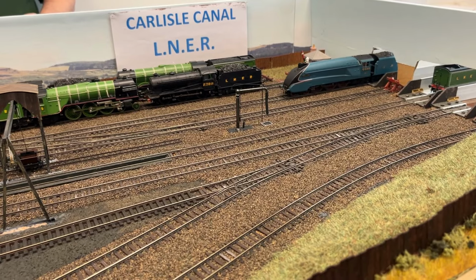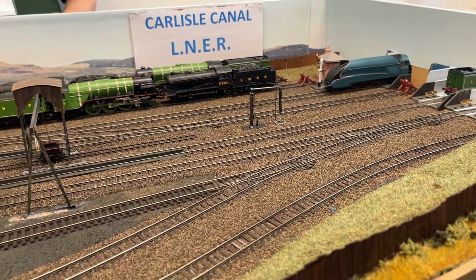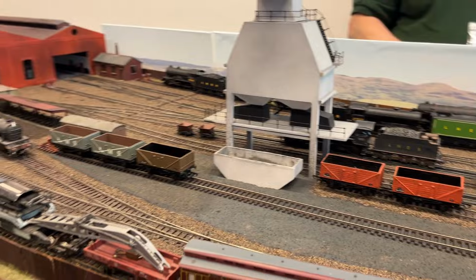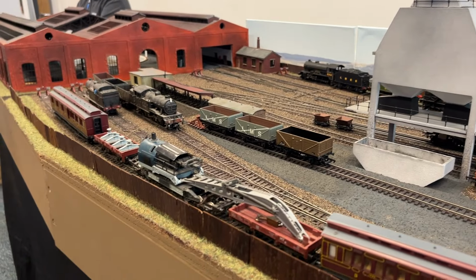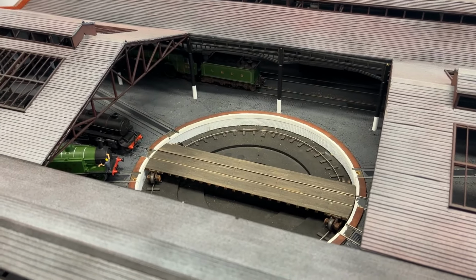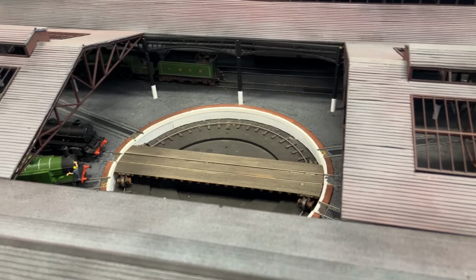Carlisle Canal was the former North British engine shed in Carlisle. The layout is set in LNER days in the 1920s and is modelled in 00 gauge. We liked the fact that you could see the turntable inside the sheds, and we also liked the sounds from the locos and the large coaling tower.